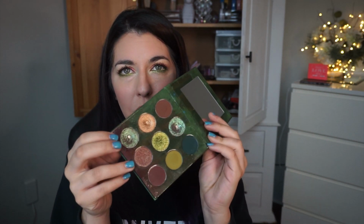So I would love to know which look out of the Druid palette was your absolute favorite that I did. Maybe you got some inspiration to use some shades that are sitting in your collection that you're a little intimidated by. Look number 1, the like red with, I'll show you the shade. The red green kind of look using this shade down here.